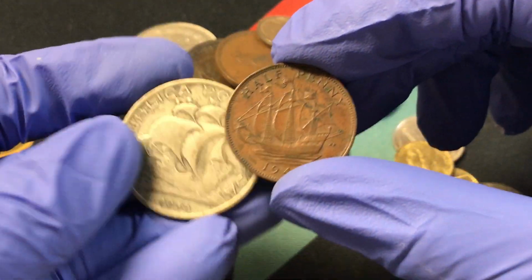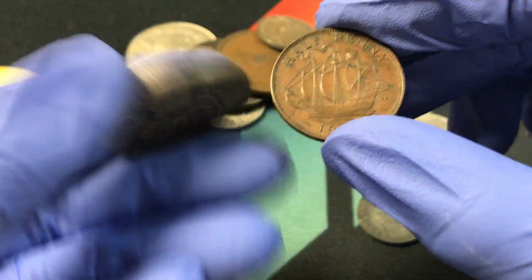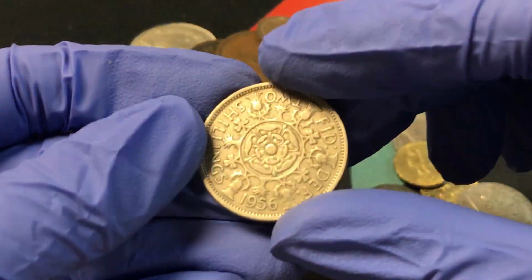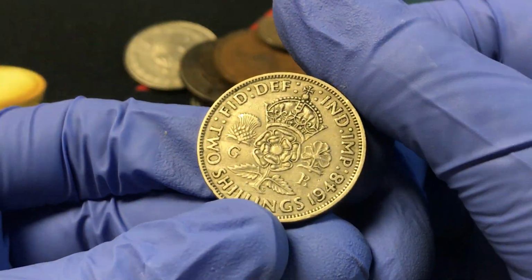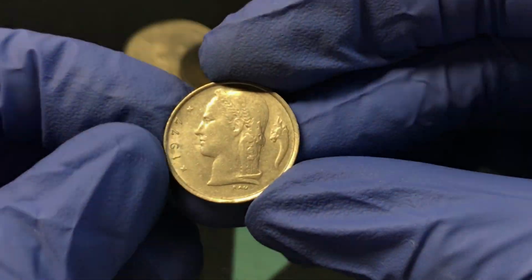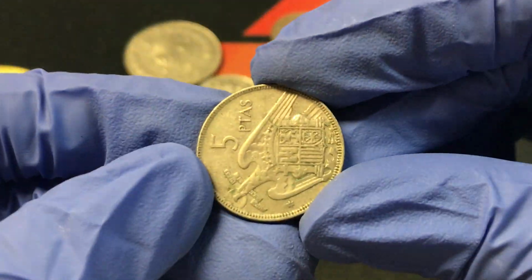I was just talking about this in another thing, but the Portuguese, these ship coins really come out nice. And this was, again, not part of this lot, this silver coin, but it's neat to compare to. 1956, 2 shillings. And this one I'll just do quickly as well. Also 2 shilling, 1948. I don't think that's silver. I think we'd have to be a little bit earlier. 1977, 1 franc from Belgium. And we've only got a handful of coins left here.